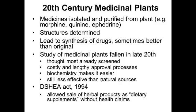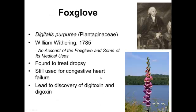Now, we'll also learn more about the sale and use of herbal botanical products in the U.S., now sold as dietary supplements. These were allowed to go on sale without health claims by the DSHEA Act, and we'll cover that in the future. Now I want to just introduce you to a few important medicinal plants. We're going to go into more depth with regards to the specific chemistry and mechanistic basis for their action in the future. But for now, I just wanted to introduce you to them so you can begin to become more familiar with these different plants.